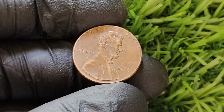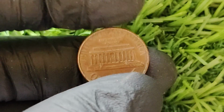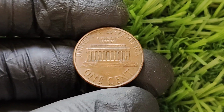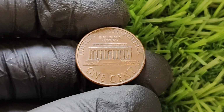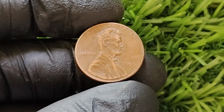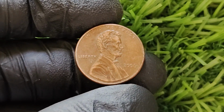So let's bring it home. The 2006 no mint mark Lincoln penny might just be the most exciting penny you've never paid attention to. It's tiny, it's copper, and it could be worth more than a house in the suburbs. Remember, always check your change. Always double-check those mint marks, or lack thereof. And if something looks weird, don't assume it's just a beat-up coin. It might be your ticket to financial freedom, or at least a really, really good vacation.